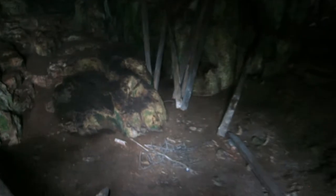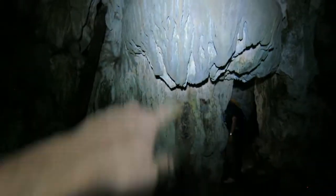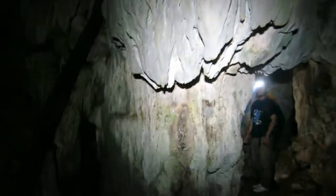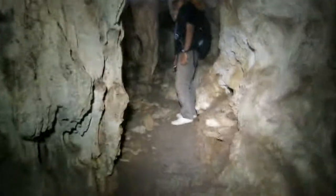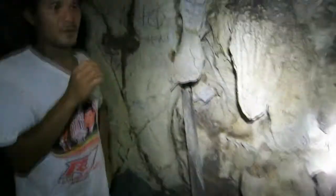The cave is currently locked off to look after the swallows that are in here, but we'll see that in a second. So we have a very large column here that's formed. So that's natural, that's a speleothem type of formation. We're just heading in. There's a hole here, we might just be able to squeeze through it.